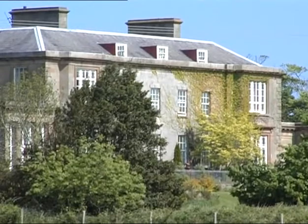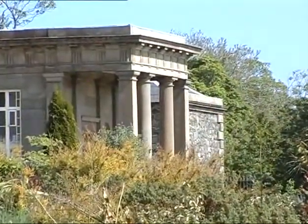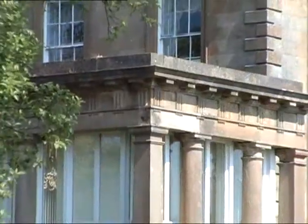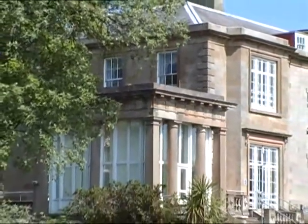The other main listed building in Portstewart is actually Cremore House, which is an A-listed building. Cremore House dates from the late 1700s. It was the home of the O'Hara family, who developed the town of Portstewart.